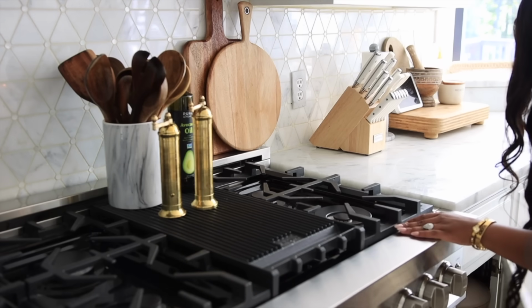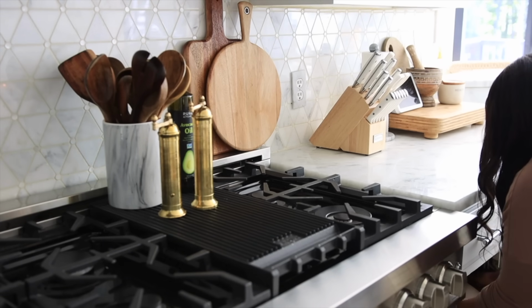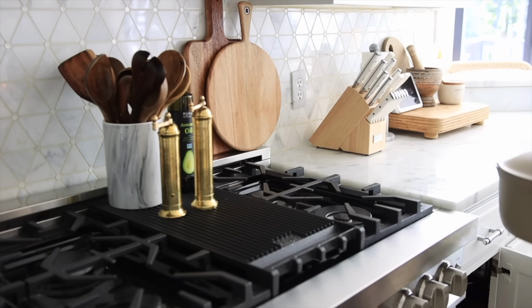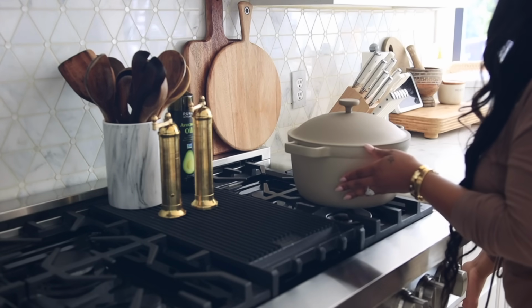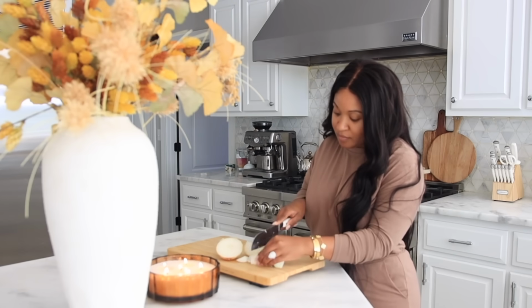And of course, this is the perfect time to cook chili and soups, all of those things. So I'm gonna make a pot of chili. I'm gonna take you guys along. The recipe is really simple.